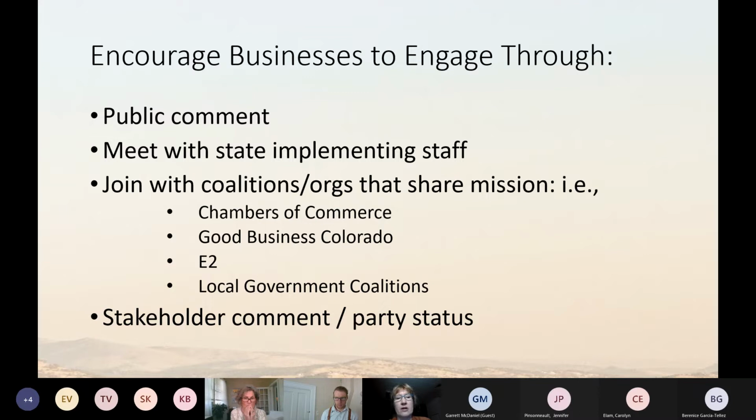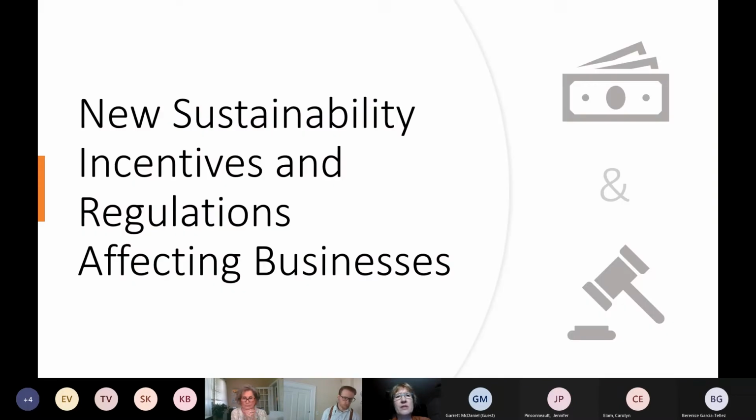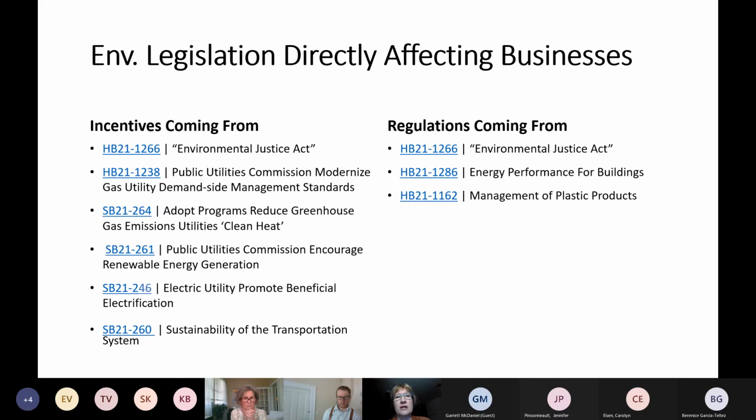For a deeper level of engagement, there's stakeholder engagement directly with the state, and you could also seek party status in rulemakings. I'm open to any questions on that kind of stuff later, or my email will be on the slides. So I'm going to go straight into this past session.